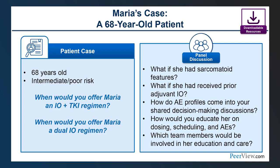But we will discuss that in the second line. What we use in first line will also have an impact on what we use in the second line. If we go with a Len-Pem, for example, in first line, and the patient progresses right through it or has relapse after a response, will they respond then to a regimen like Cabo or other TKIs? Because then you're not going to continue an immune checkpoint, based on the CONTACT-3 trial, which you'll be talking about. So I have to figure out not just what I'm going to do in first line, but roll out the strategy of what I'm going to do in first line, second line, third line, and beyond.